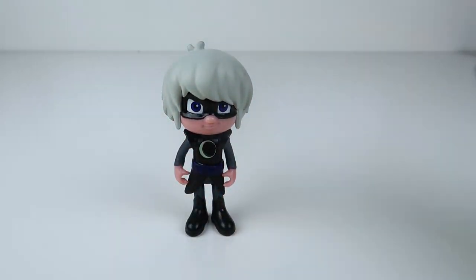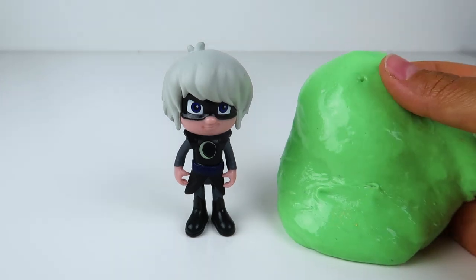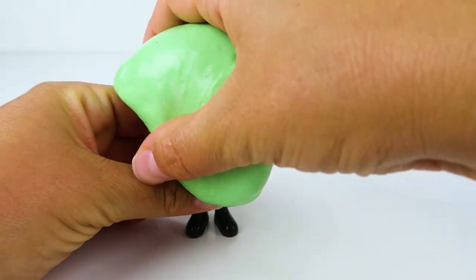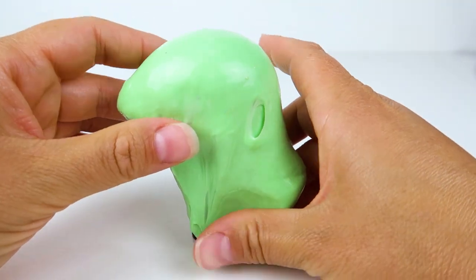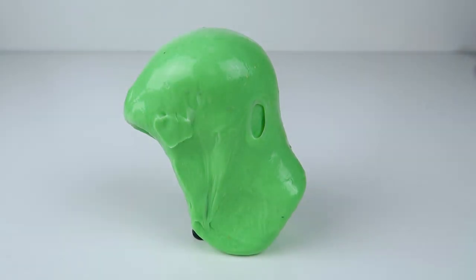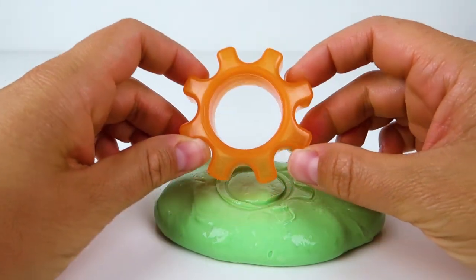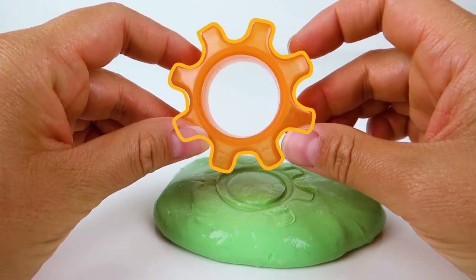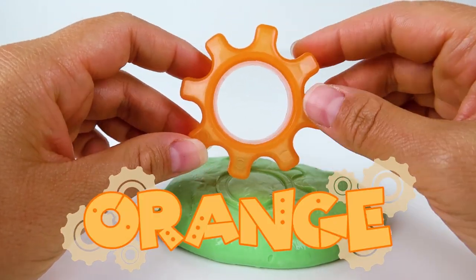What do you think will happen to Luna Girl when we cover her in this transforming slime? Hooray! The slime transformed Luna Girl into an orange gear.